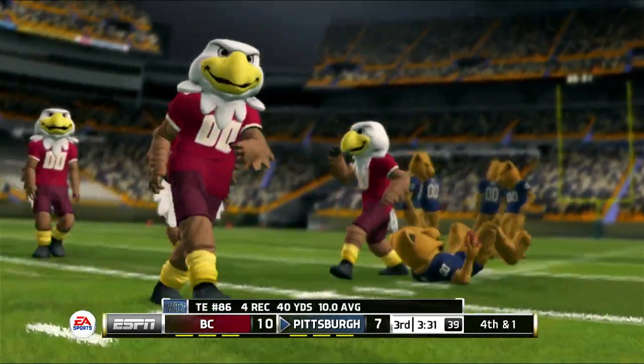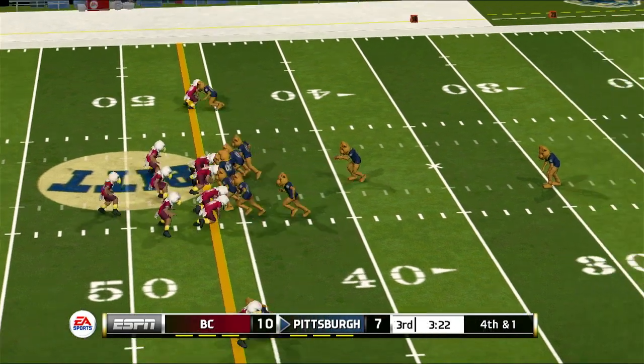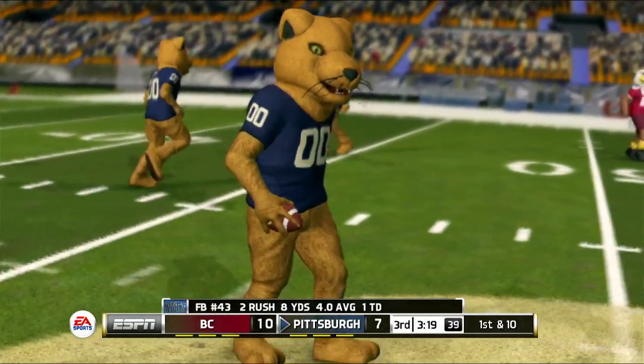The defense didn't stop the pass, but they stopped him short of the sticks. And that's the important thing here. Allow him to make the catch, but make sure you tackle him before he gets to the first down marker. And here's the... Wait a minute, the upback's got him. He's taken down at the 48-yard line.